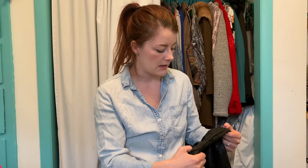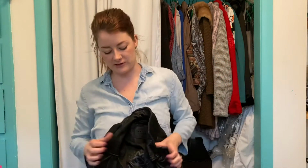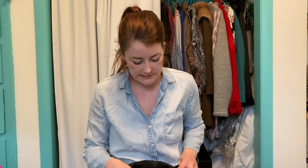Okay, next up, this is a Blank NYC leather jacket, and my mom found this. She's like, oh, I thought you would like this, and I almost didn't grab it because honestly, I have not had a lot of luck with leather jackets, unless it's a really great brand. I have yet to sell a leather jacket, to be honest. I have a couple in my eBay store that have sat for a long time. So that's kind of deterred me from buying leather jackets.